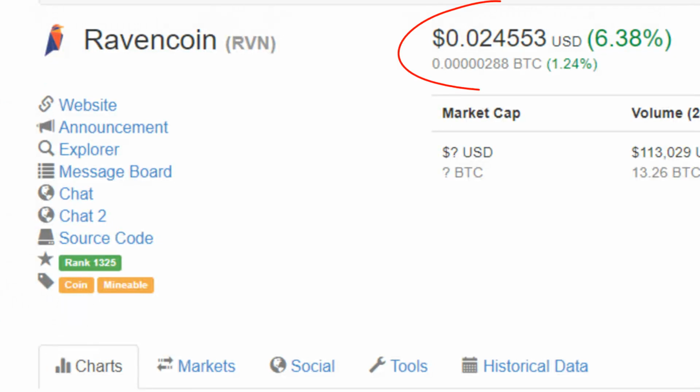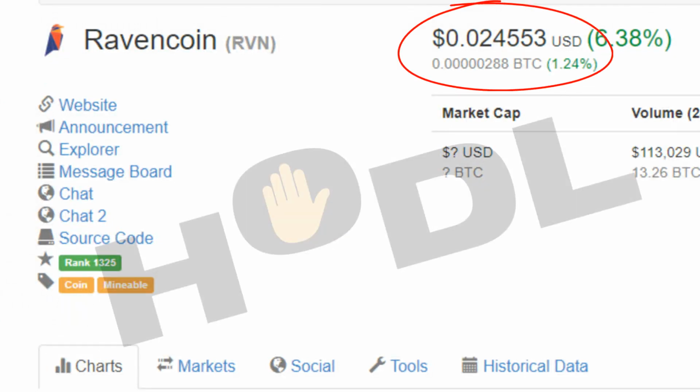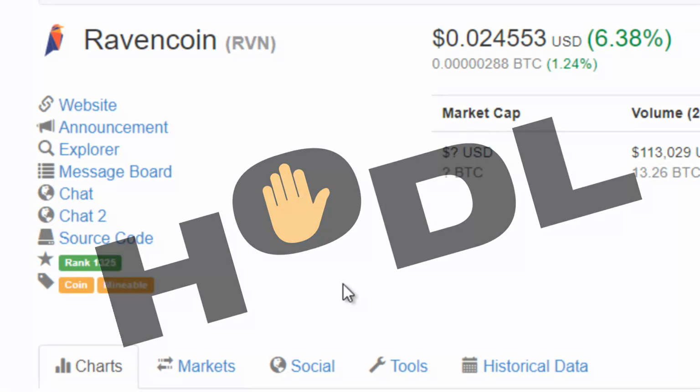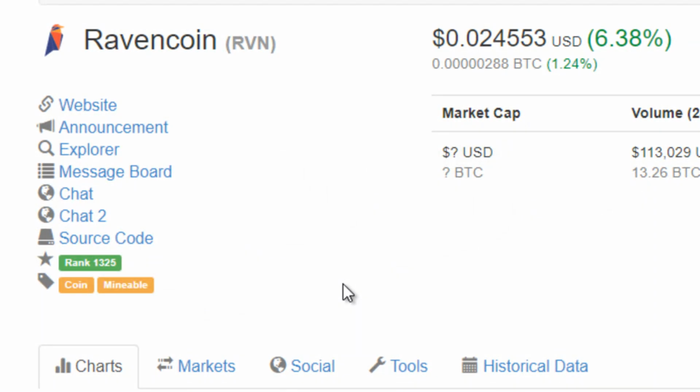So we see that it's at 2.5 cents. Now, obviously I'm not going to go and sell these coins right now, because I couldn't even tell you where to sell these. I think it's on some obscure exchange right now. But the fact that it's listed on CoinMarketCap, it's getting noticed, and it has a big whale backer. We saw that the CEO of Overstock, which is a pretty big online retailer, has invested several million, I believe $24 million, into this project.